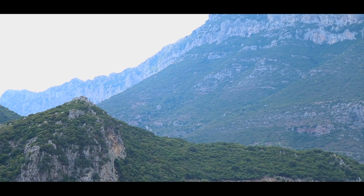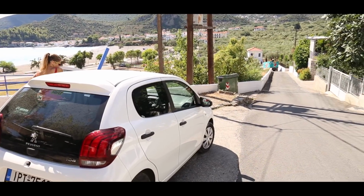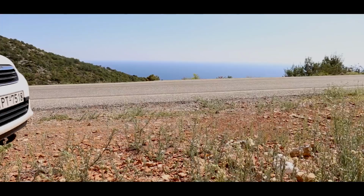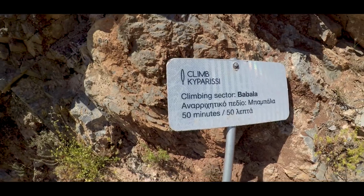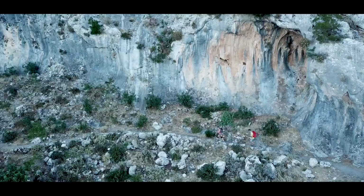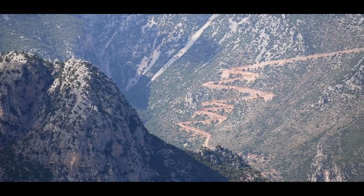The first thing on the list to do was to hike up to the Babila cliff. It's about a 15-minute drive from downtown Kyparissi, and once you park, you have about a 40-45 minute hike. This cliff has a lot of options, especially in 8s routes and up. All these lines are super attractive to either just climb or bolt if they're not bolted yet.